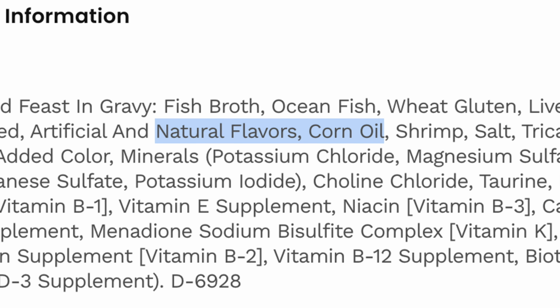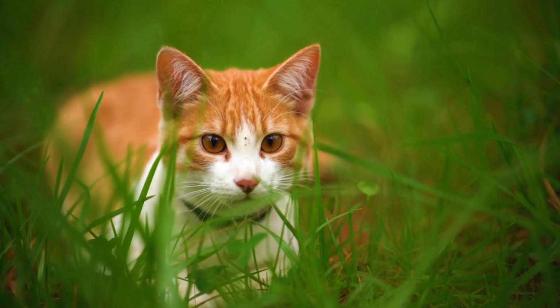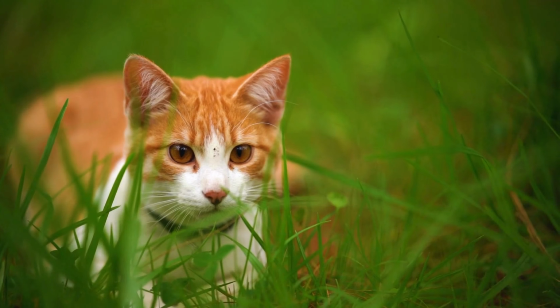And if you give your cat maize, wheat, barley, ground yellow corn, etc., those ingredients are impossible for your cat to digest. It's a bit like you eating something you cannot digest. If you give your cat something like this day in and day out for weeks and weeks on end, you are going to create all sorts of problems.